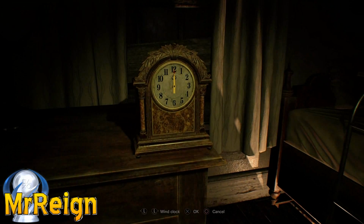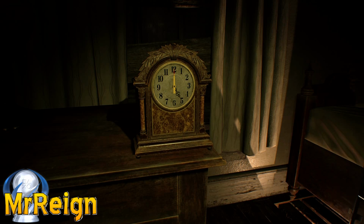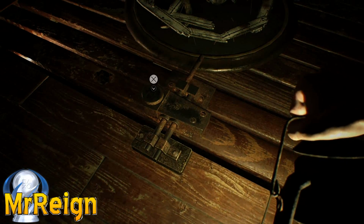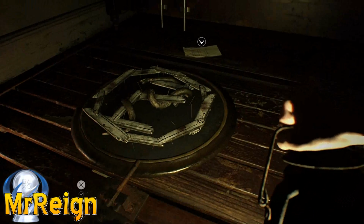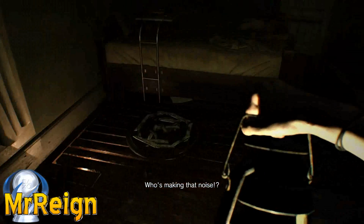So head to the bedside clock and turn it to 5 o'clock, and that 5 o'clock clue was in the grandfather clock. Alright, look familiar from the main game. So what this does is nothing really, so it moves that note to the right hand side of the bed so you can read it once you've put the bed back.